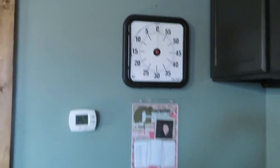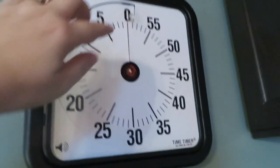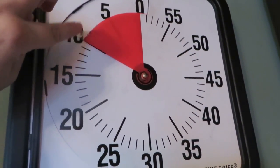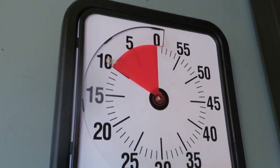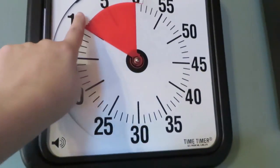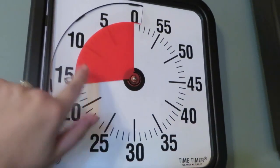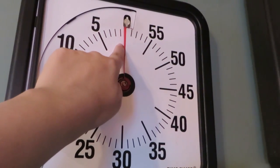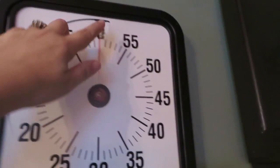Over here is our big timer. I learned about this from Alejandra Costello. I can't remember what her YouTube channel name is, but I love all of her organizing stuff, and I saw this timer on there and I really like it because it's very visual, so the little kids can see when the time is just about to run out. They can kind of keep track, and then it beeps when it gets to the end.